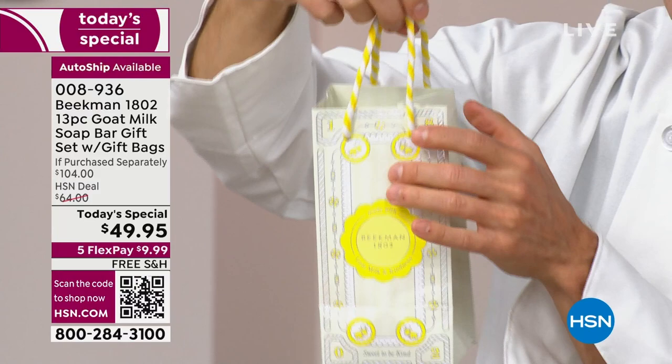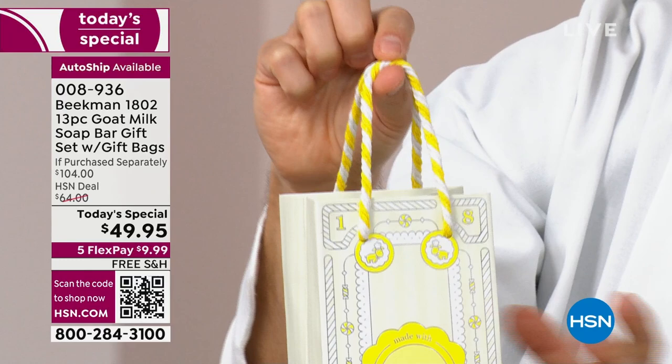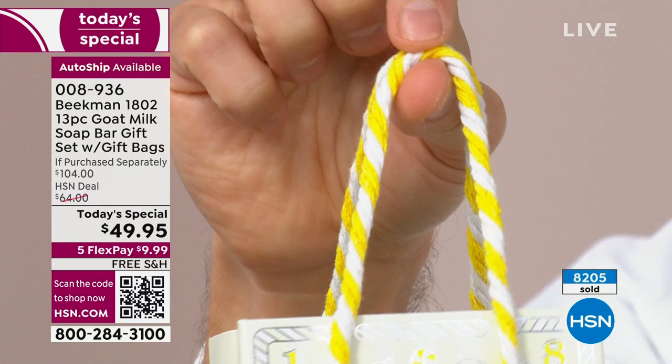Beautiful. Even when you get up onto the handle, they used baker's twine as the handle to really tie into the theme of it's sweet to be kind. Yeah, you're getting three of them, so you can split up this gift set. Right. If you're buying other Beekman products to gift, you can use it for that.